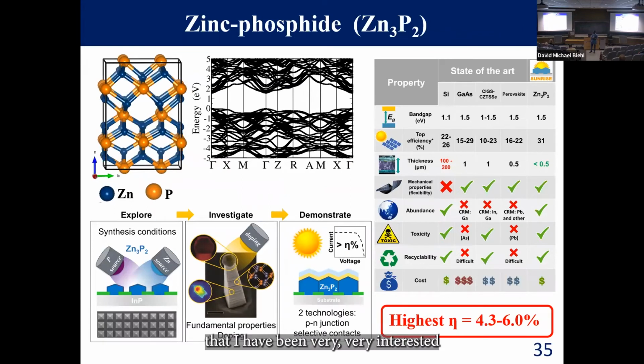One of the materials that I have been very, very interested in during my time in Cardiff, I spent a couple of years working on this material with a wide range of experimental colleagues, is called zinc phosphide. This material here is what I'm comparing all the other properties to. So silicon is here, gallium arsenide, CIGS, the perovskite. The reason why this material is so exciting is that it's a direct band gap material. You can see its band gap is about 1.5, and typically, when we're looking at solar panels, we're looking at materials that have band gaps of 1 to 1.5. Those are the ones that give us the best efficiencies.